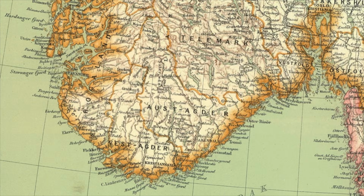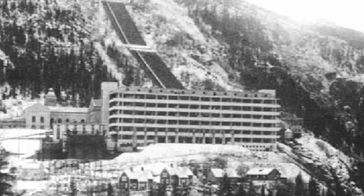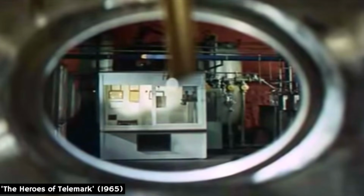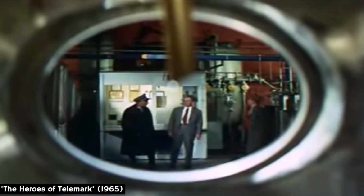And Telemark is a mountainous region in Norway, which, in the first half of the 20th century, was home to the world's largest hydroelectric plant. By the early 1940s, this plant was producing substantial quantities of heavy water, which is a vital component used in nuclear energy research. As Norway was under Nazi occupation, this posed a grave threat, as it was believed Hitler was intent on developing atomic weapons.